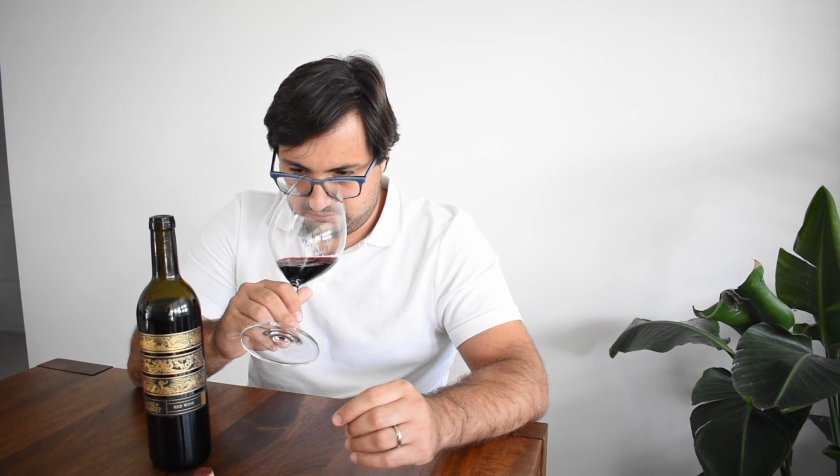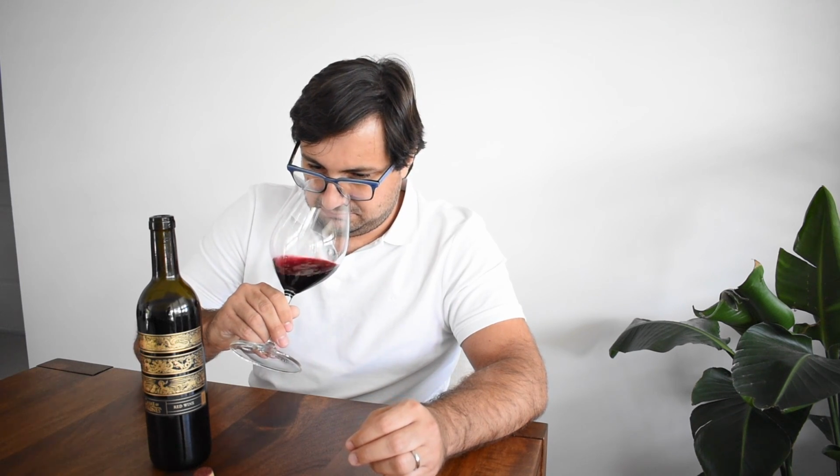So I'm getting black currants, cherries, a lot of silkiness, getting some earthiness to it as well. Then let's go ahead and see what it's got on the palate.